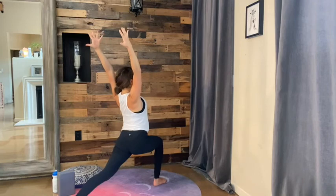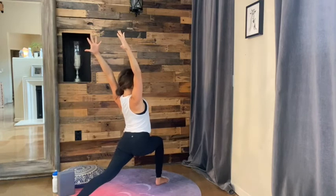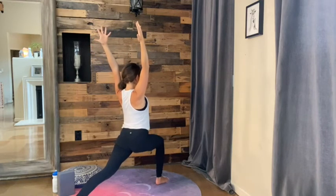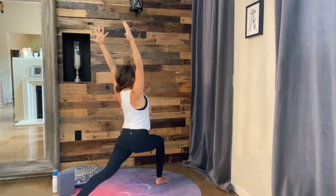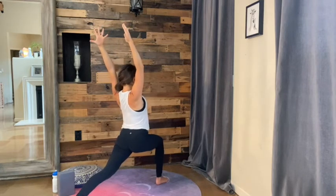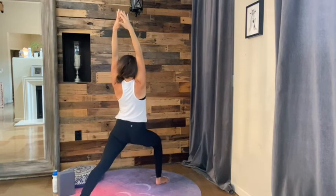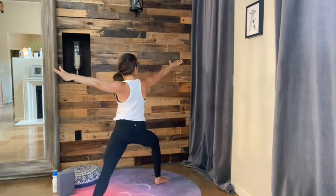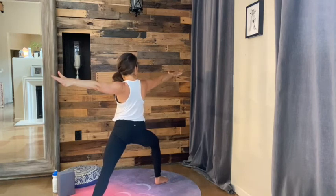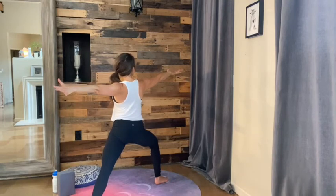Stay here for a big breath in. Big breath out. Deep inhale. Reach higher. And then open up, warrior two. Stay here for an inhale. Exhale.